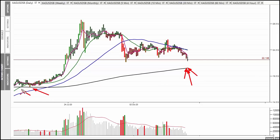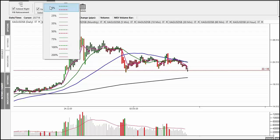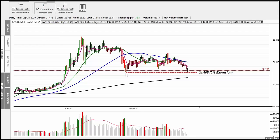You can see where this was picked up before when we had the last move, and we're not that far off, but we've got to take out this low here, which is 21.68. We've been down and got close to this on the overnight. Not too far away, 20.50 is the 200 MA, which is a major psychological level. So I wouldn't be surprised if that is the case where we actually see that happen.